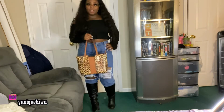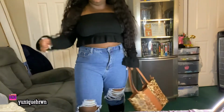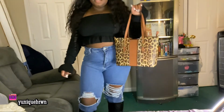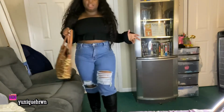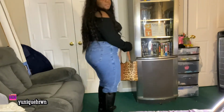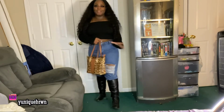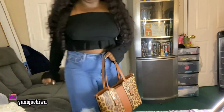I'm trying to take pictures. This is really cute. So this is outfit number 4. It was just thought of a few seconds ago. This bag, I can't get over how this bag and this outfit look. If only, check me out. Okay, let me go on to the next outfit because I'm feeling this way too much.